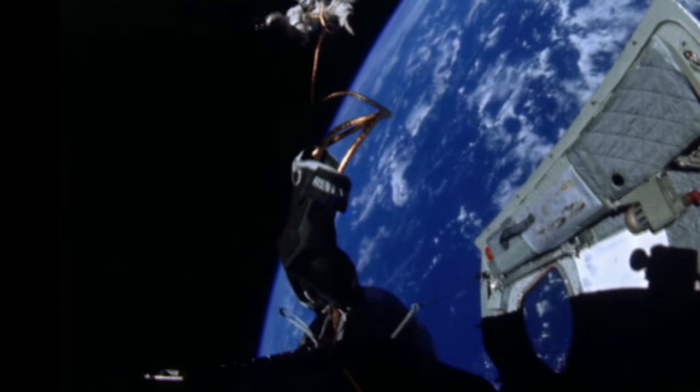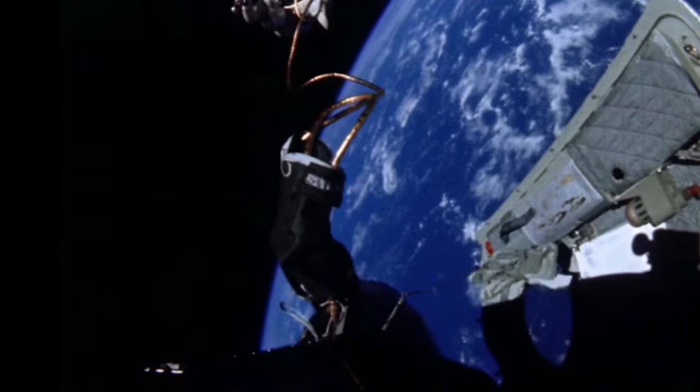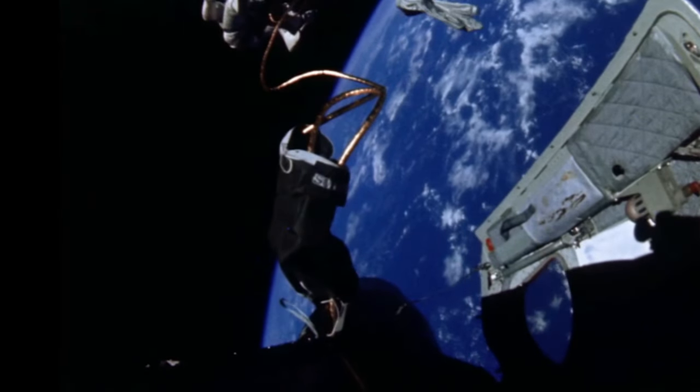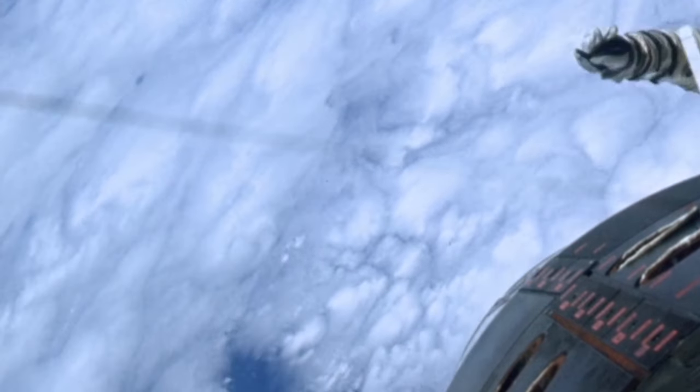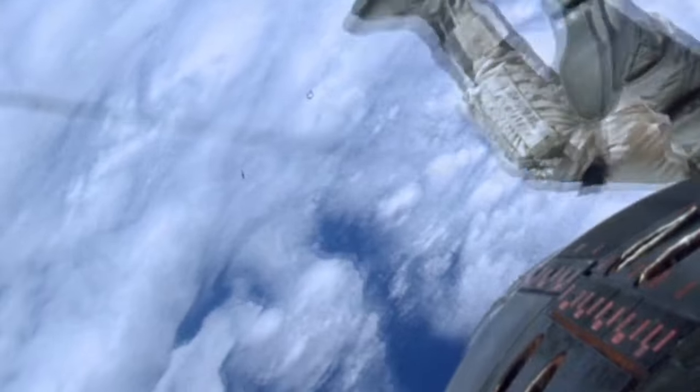Soon, a stray glove drifted from the capsule. It would continue in orbit for another month before burning up in the Earth's atmosphere. The spacewalk was successful, except for a small break in communications.